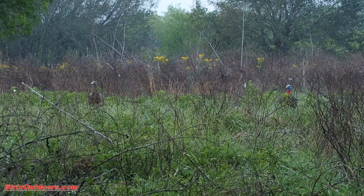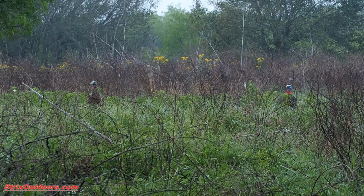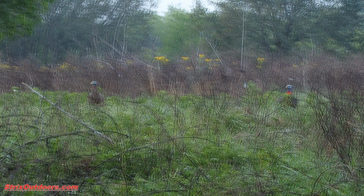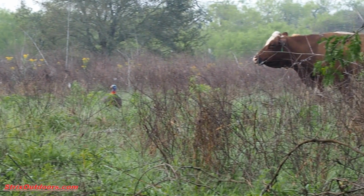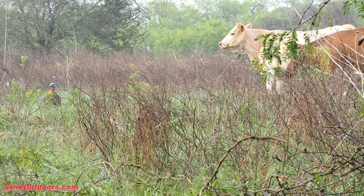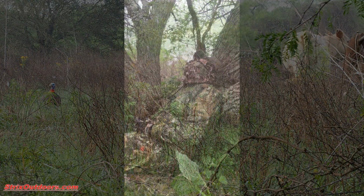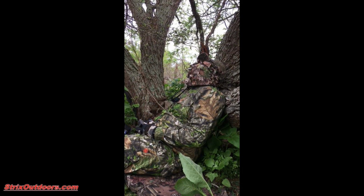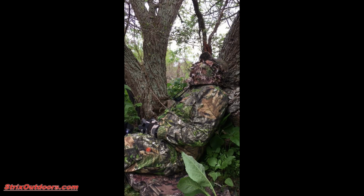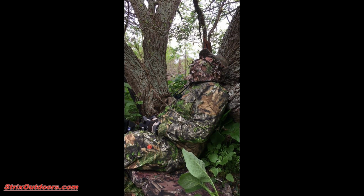Well, despite a beautiful morning and a few gobbles at first light, the morning was a bust. The Avian-X decoys looked awesome sitting in this dew-covered grass, and these cows were mesmerized by them. So much so that I had to persuade the cows to leave. Sometimes all you can do is sit back and enjoy Mother Nature, and maybe catch a few Z's. Turkey hunting at its finest.